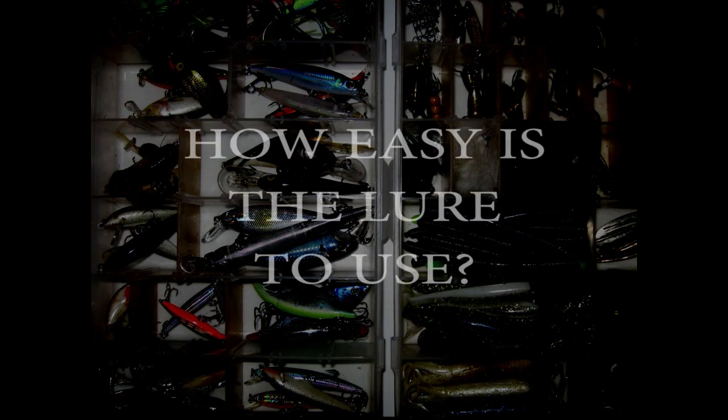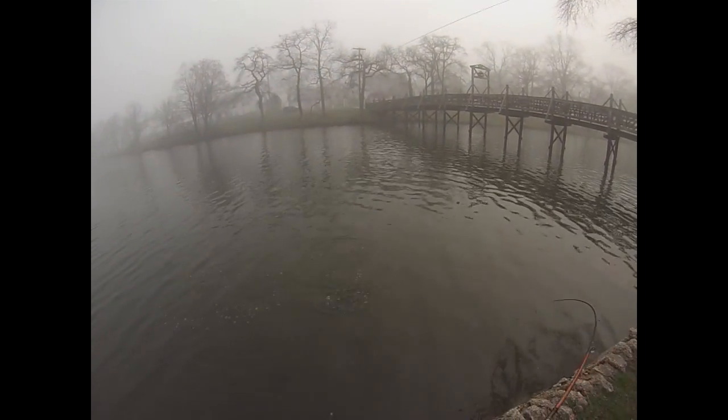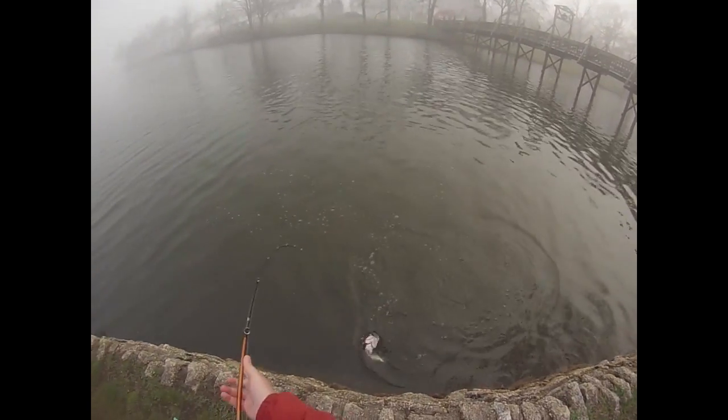How easy is the lure to use? Can it be fished effectively by anyone at any skill level, or does it require a certain technique? For example, skirted jigs can be used by almost anyone, but their full potential lies in difficult presentations, like pinpoint casts through weed mats into isolated cover and skipping them under docks, niche presentations that are difficult to master.